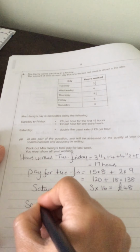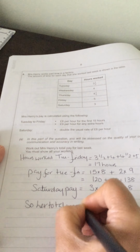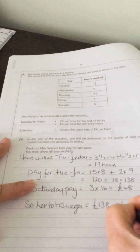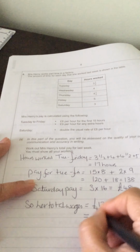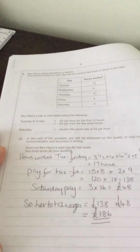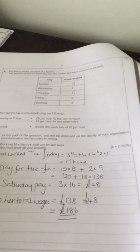So her total wages, remember we're explaining what we did, will be her Tuesday to Friday pay of £138 plus her £48 from Saturday, so in total she'll get £186. We've explained what we've done, we've worked out our calculations. So we would get 8 marks for that question. That's quite a heavily marked question.